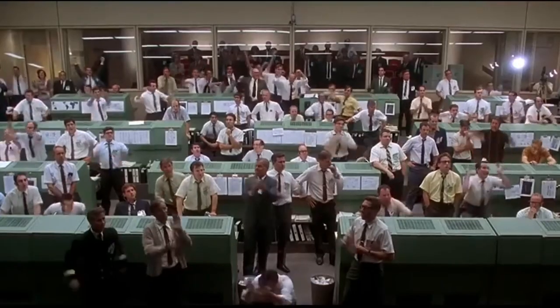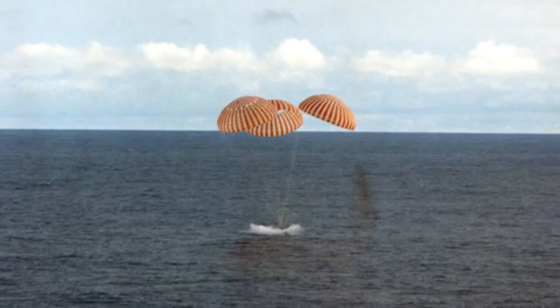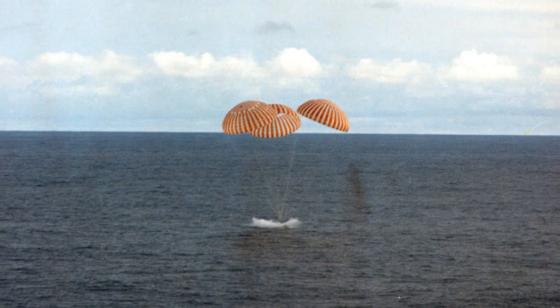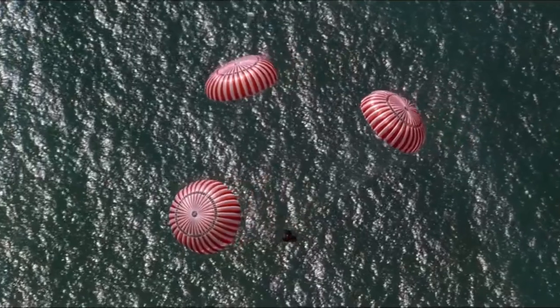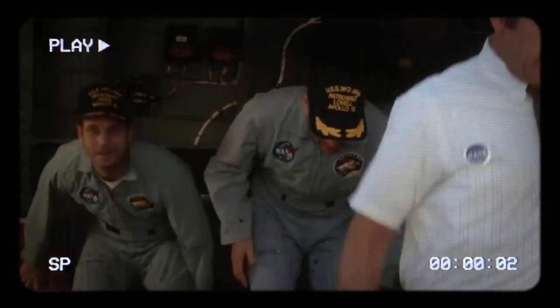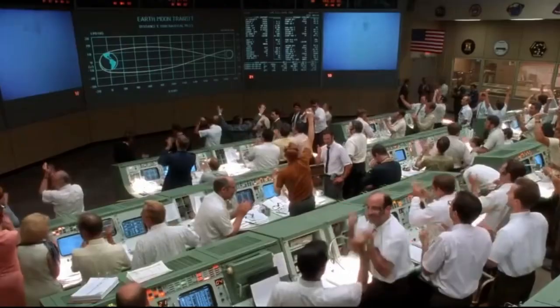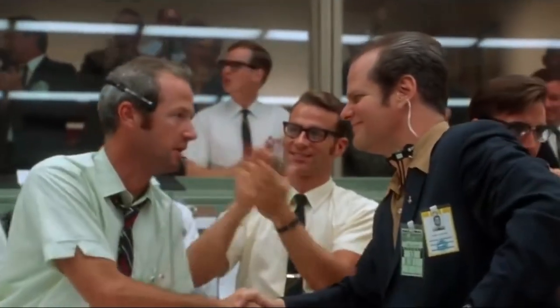Then, at 143 hours, 2 minutes, and 45 seconds, the crew regained contact, and the parachutes deployed. Apollo 13 splashed down safely in the Pacific Ocean at 143 hours, 24 minutes, and 14 seconds into the mission. The crew was safely recovered by the USS Iwo Jima. Apollo 13's safe return was a testament to human ingenuity, determination, and the power of teamwork. It demonstrated the extraordinary capabilities of astronauts and the people on the ground who supported them.